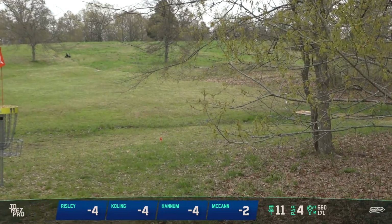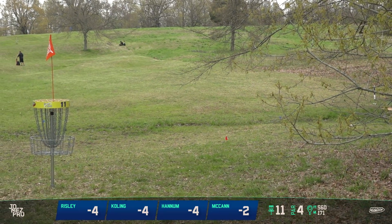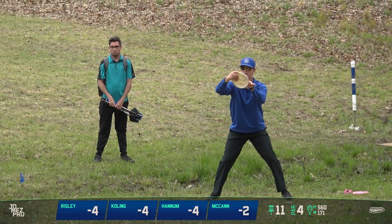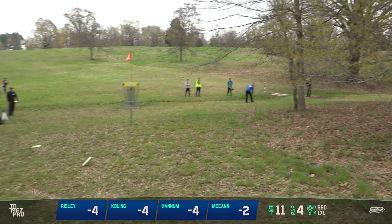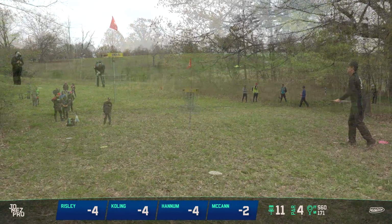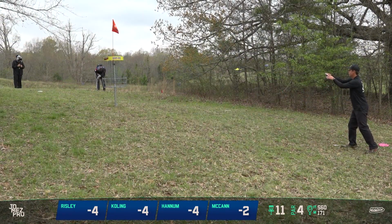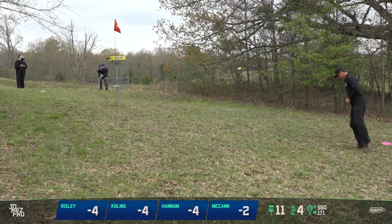And I think that he made the mistake of maybe going too flippy, thinking that the flippy is the way to go. In that situation, I think you need to go with something overstable with a lot of angle so that it fights and drifts. Yeah. And a lot of times that understable will just drop on that much angle. Yeah. And so unfortunately he's going to have to settle for a par at best. Still has a little bit of meat left on the bone.